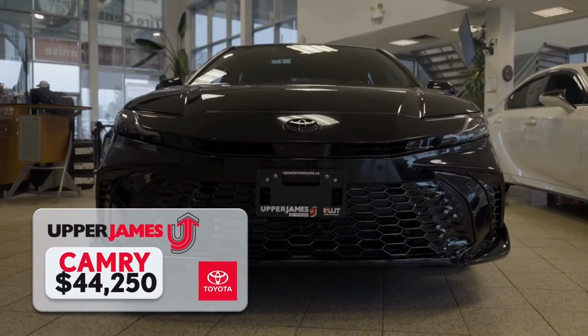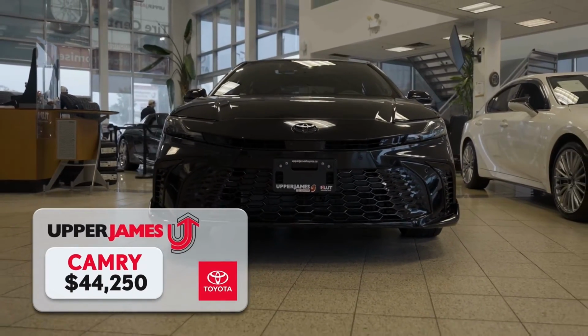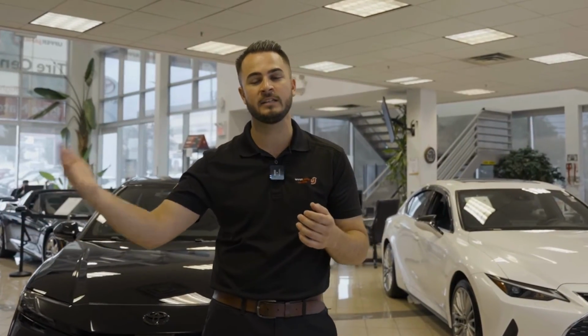Price in this vehicle, MSRP is gonna be starting at $44,250, plus obviously taxes, your air tax, your government fees, freight and PDI, and your licensing. However, I think value for money on this vehicle is huge, especially on the fuel efficiency side.